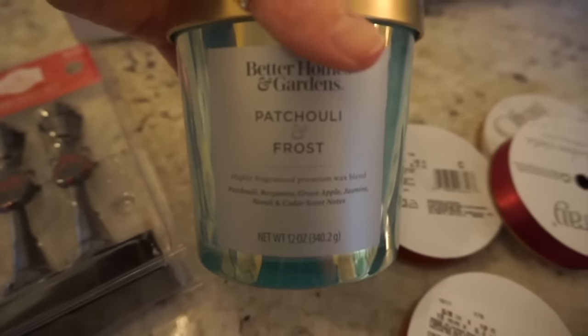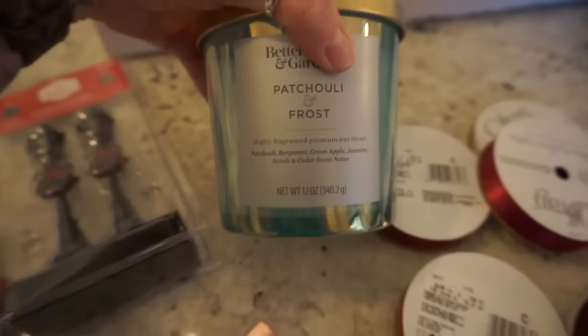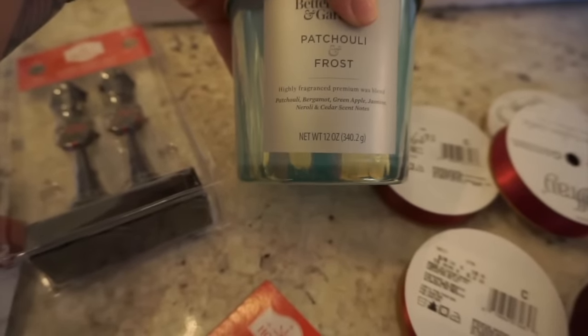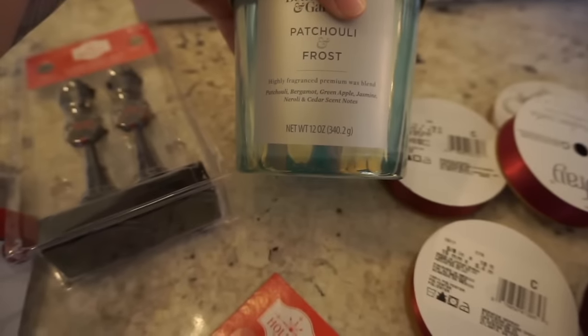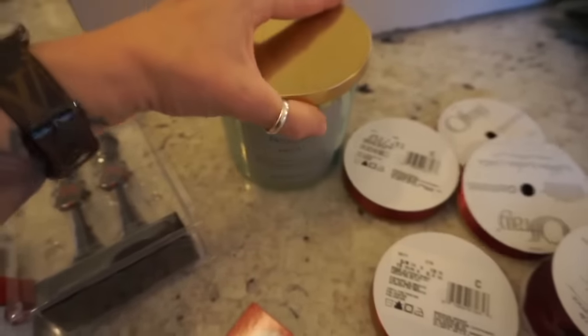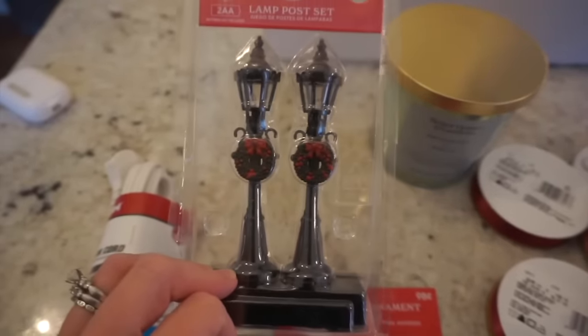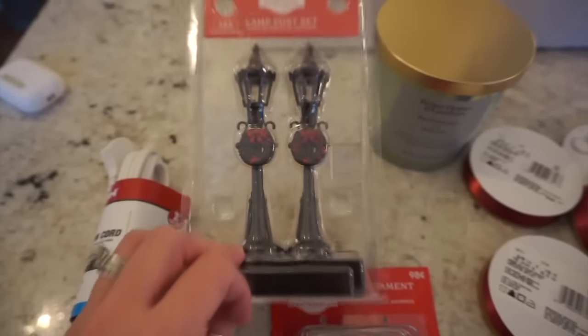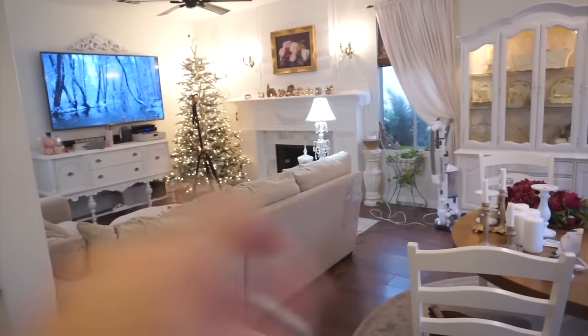And then I found this candle. I am not a fan of patchouli at all, but this candle smells so incredibly good. It is with patchouli, bergamot, green apple, jasmine, neroli, and cedar scent notes, and it smells so incredibly good. So I had to grab one. And then of course I needed some more ornament hooks. And then I thought these lamp posts were so cute, and I'm going to add them to my village. And then I grabbed two of these extension cords, and I'm using one now. I just added it over there.